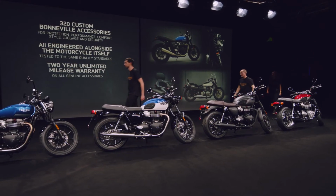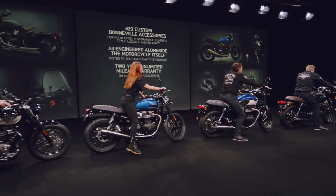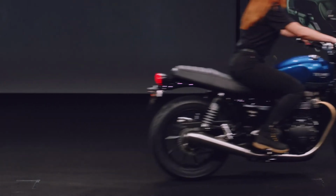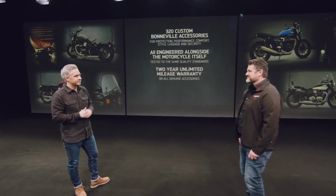Thank you. All right, so continuing on the custom theme, let's now say goodbye to the bikes that we have here in the studio. And we'll go back to Miles now to finish off our story today with some of the wonderful things that you yourself can do with the hundreds of accessories that are available for these Bonnies. OK, Miles, can you tell us a little bit about what's available?